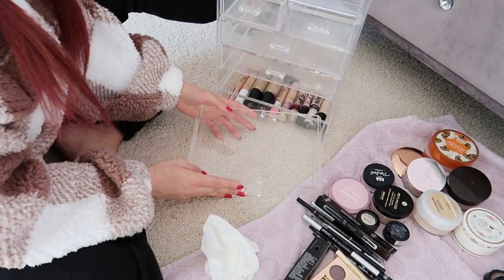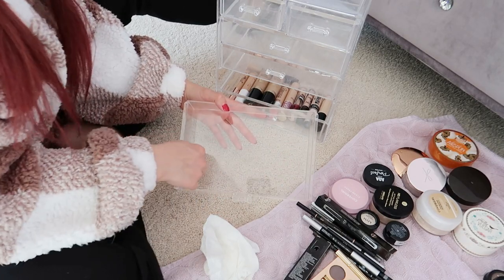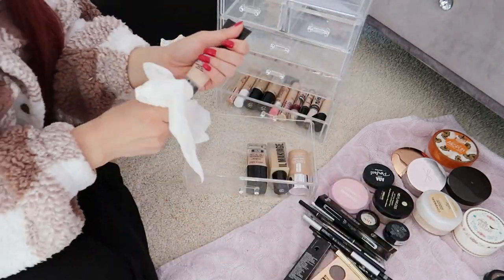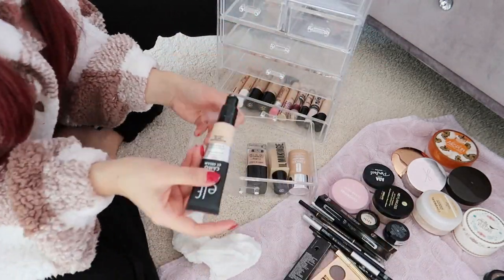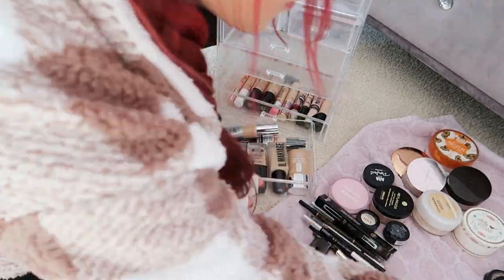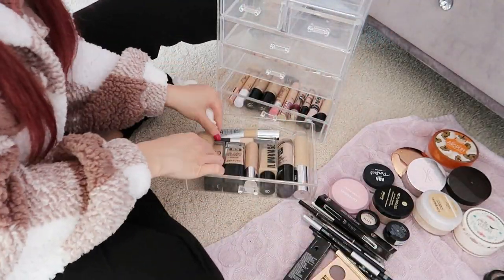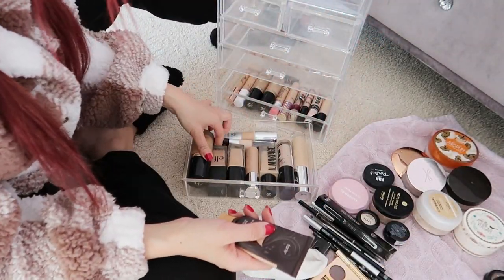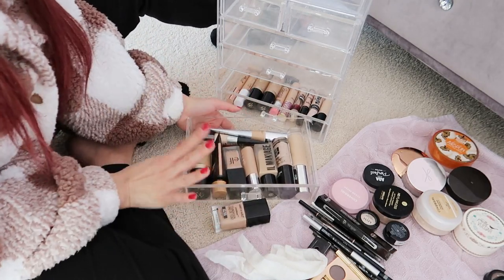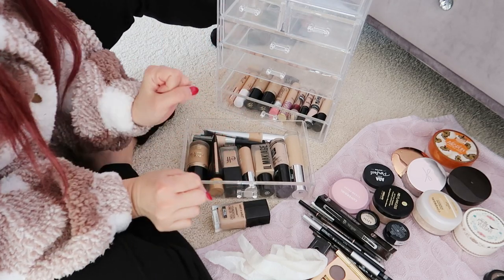I am going to do the same thing with my foundations. I'm going to organize them from lightest to darkest. I have a rule that if it's overflowing in my drawer, I have to get rid of something.